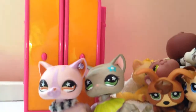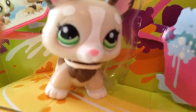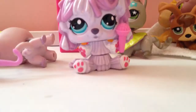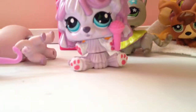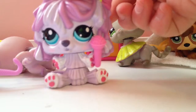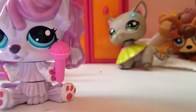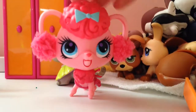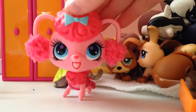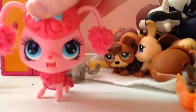I also got, let's see. Oh, okay. This lockables, which I have not taken out of the package yet. But it's the cutest little lockable. It's a corgi. I also got this cute little dog that is a walkable, and it's got a microphone, and it dances, which is so cute. I also got this cute poodle, and when you push its head, its ears go up and down, and its tongue goes up and down.